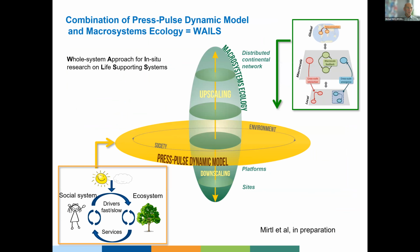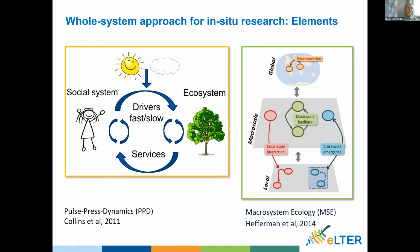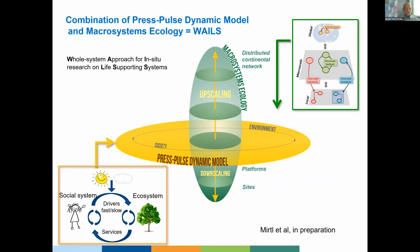If we combine these two components, so the horizontal component of these human-environment interactions that happen at each scale, and the scaling component of the macrosystems ecology, we get to WHALES, the whole system approach for in-situ research on life supporting systems. And this graph here in the center represents this conceptual framework of eLTER. Very importantly, we need to recognize that the in-situ research can only happen at certain scales. I mentioned the sites, I mentioned the LTSER platforms, and beyond that, we achieve still some continental coverage in Europe, but we do that through a proper composition of the site network, covering the major European environmental and socio-ecological gradients.